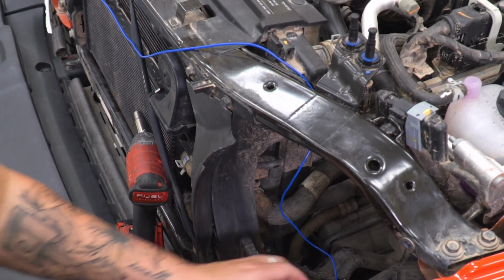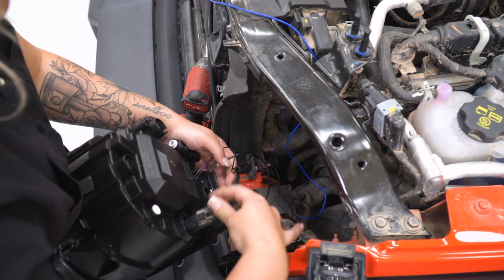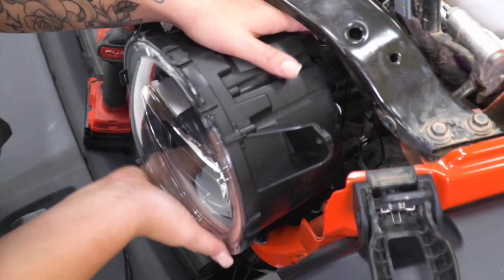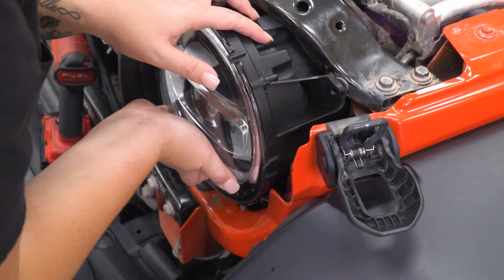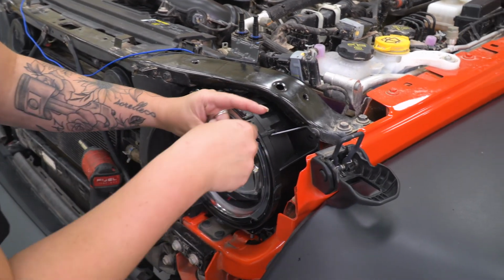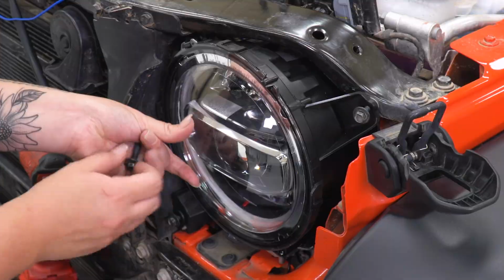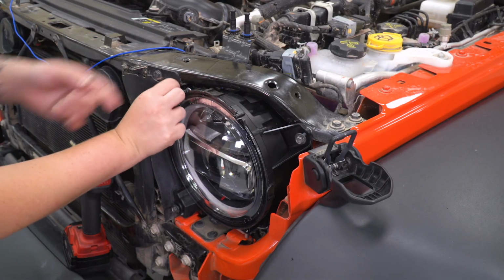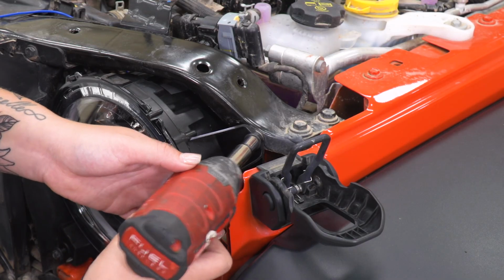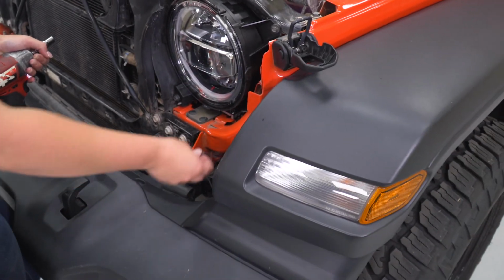But for the time being, we're just gonna try to clean these up as best as we can, get those wires down there. So we can take our factory wiring harness and plug that into the back of the light, making sure that you hear a click. We can line this up, make sure our alignment pins are in place. We can take our factory hardware and thread that in place. I'm going to tighten those up with that 10 millimeter socket. And then we can wire up our daytime running light and our turn signal.